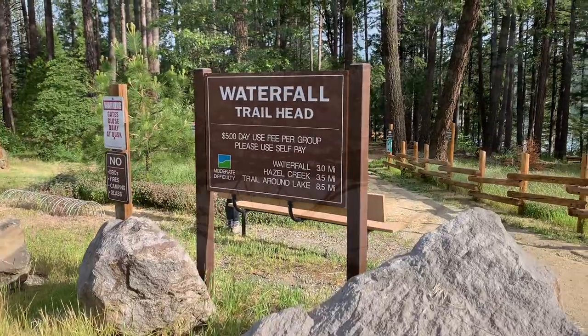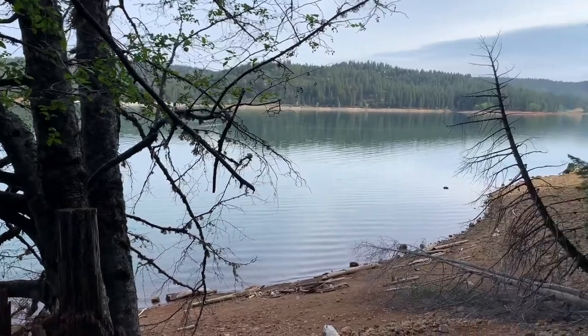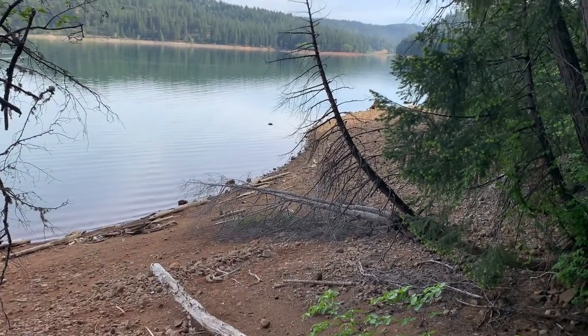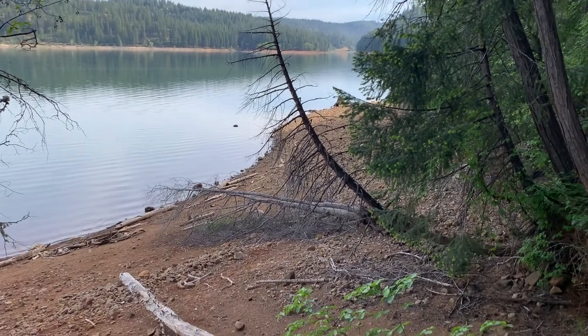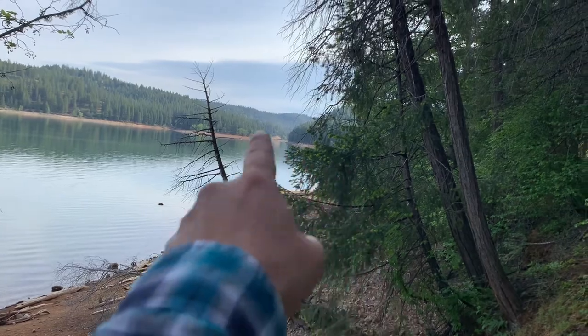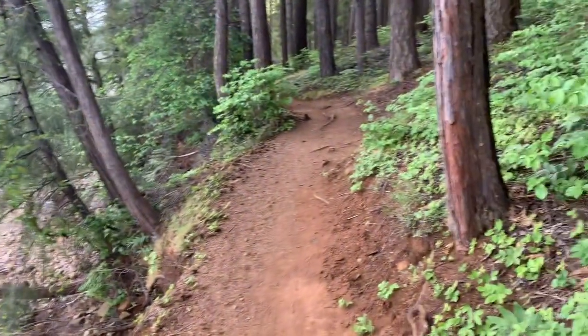So we will see. All right, so this is Jenkinson Lake. I've been here before, and it does look much lower. You can see the bathtub ring there. And I think we're gonna be going that way and around the bend over there to the waterfall. So it should be fun.